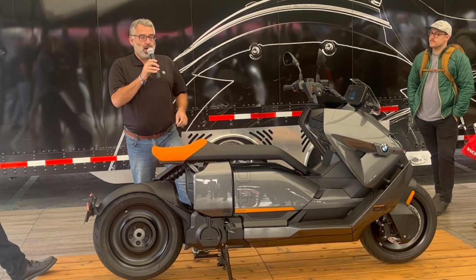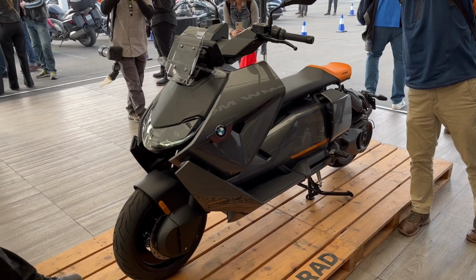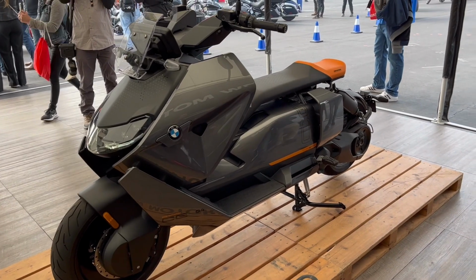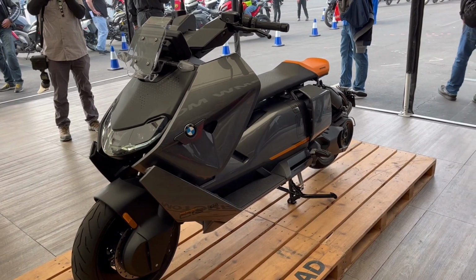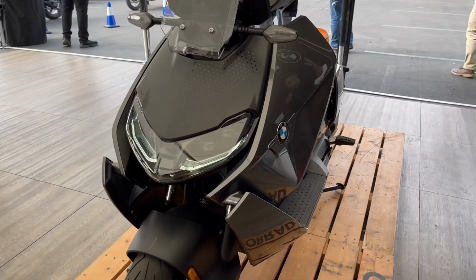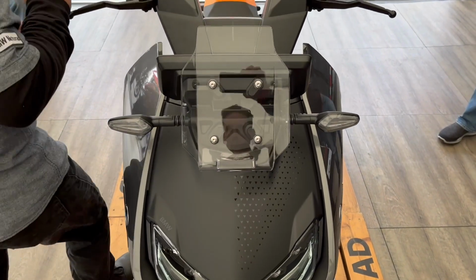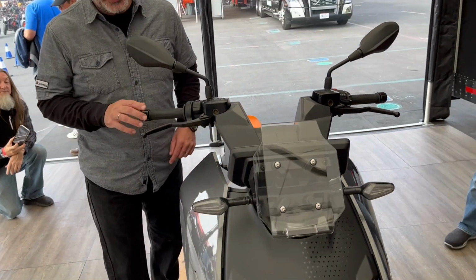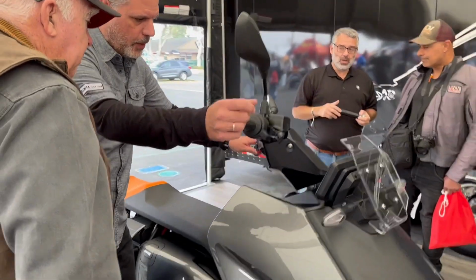BMW Motorrad is not a standalone company. We're part of the BMW Group, and BMW Group has a big electrification strategy. So by the year 2030, we expect that 50% of all of our new vehicle sales will be fully electric vehicles. CE04. C means it's part of the BMW scooter family. The 04 puts it in the mid-size scooter segment, because if it did have an internal combustion engine, it would be about 400 cc. Base price is $11,795.